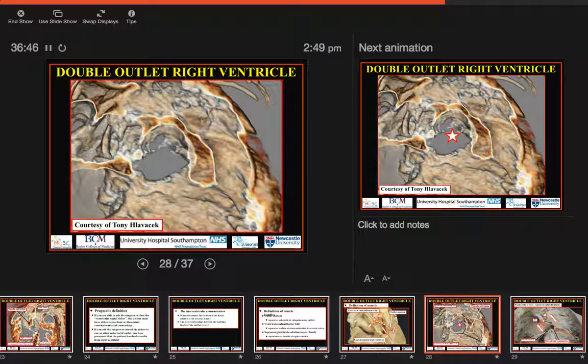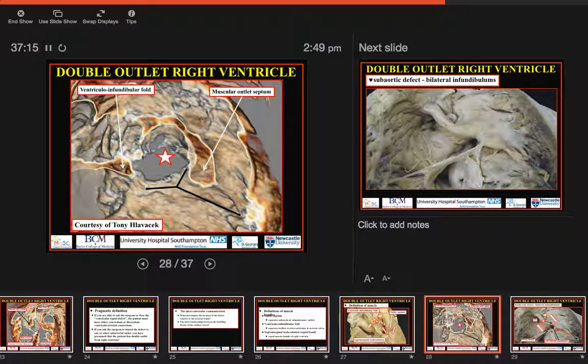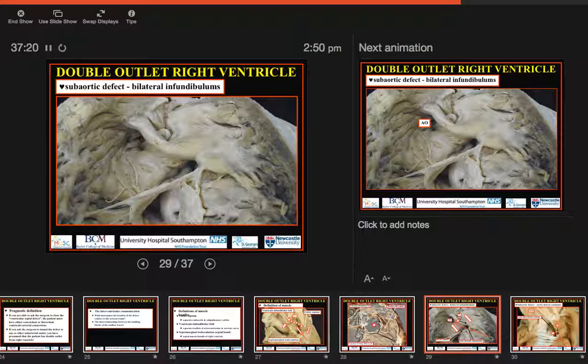And that shows you precisely where the interventricular communication is positioned. And we now see that it is the attachment of the muscular outlet septum to the apical septum that puts the intercommunication in subaortic position, in this instance with a persistent ventricular infundibular fold between the aortic valve, the tricuspid valve, the defect opening between the limbs of the septomarginal trabeculation. And that's what I can show you in the images.